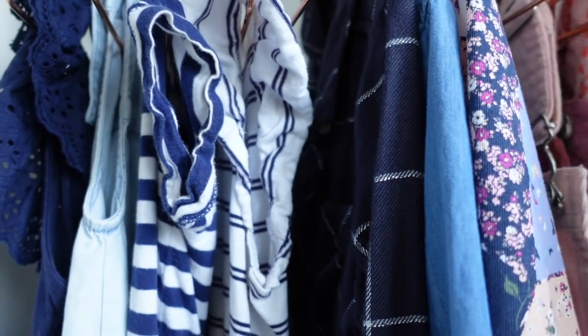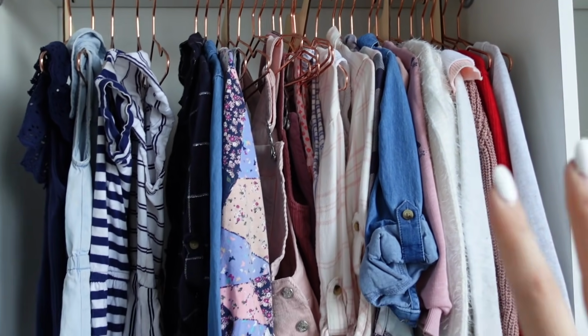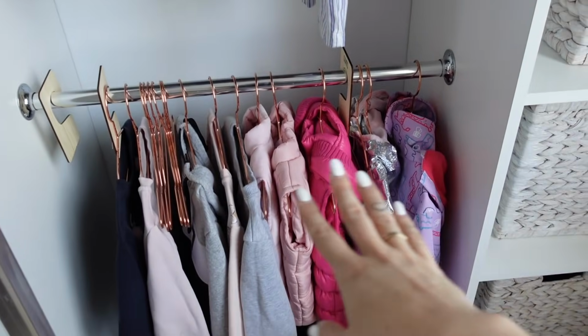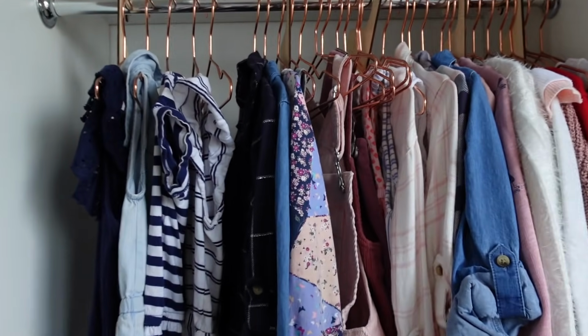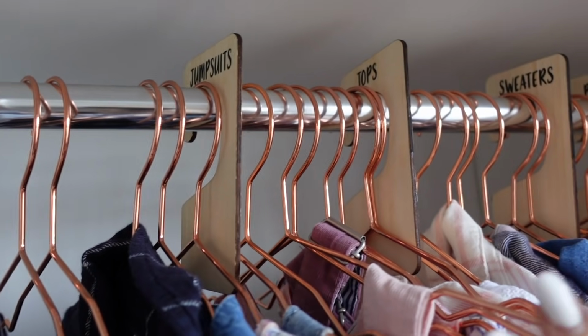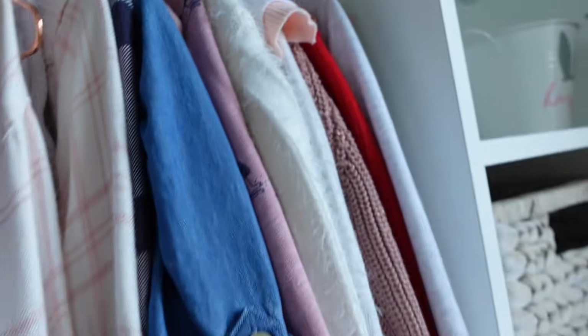And the good thing about this is I find when you're looking for certain clothes, especially party dresses or whatever for the kids, you can never find them. Like you just assume they're lost. But everything is nice and organized and I love it. So I'll take you through the categories. So the categories the girls have are dresses, jumpsuits, tops, sweaters, and then parties. So this is like any party dresses that they wear.